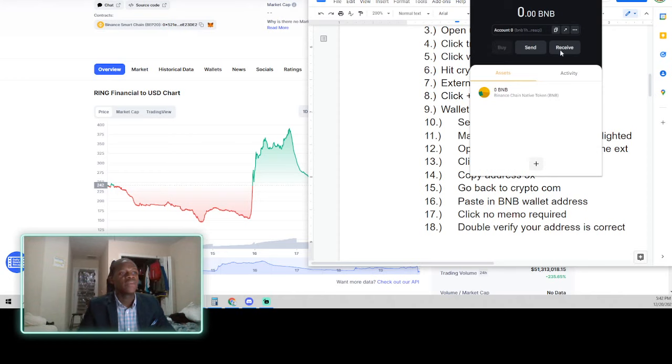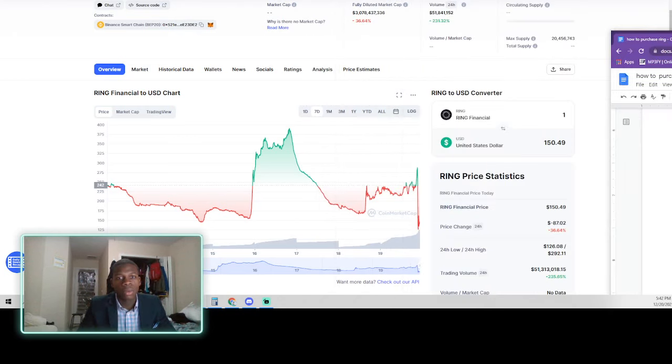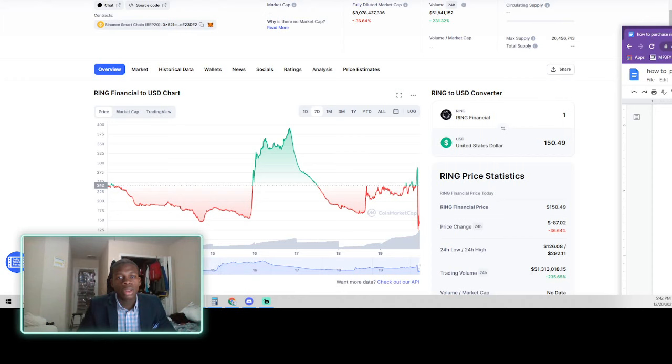I'm not going to actually do it because it's going to show my whole address and everything. But when you click on receive, hold on one second. Make sure it doesn't show my whole address. But yeah, when you click on receive, you're going to copy the address 3 times and then go paste it into crypto.com.